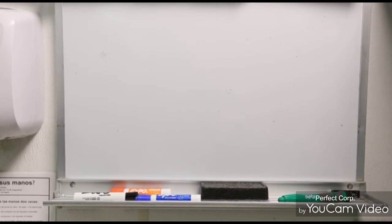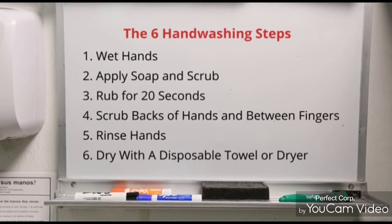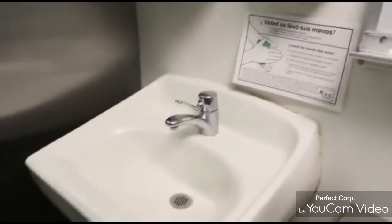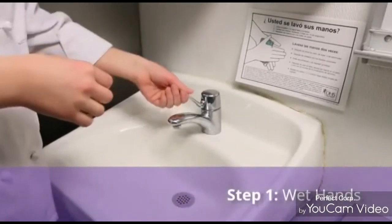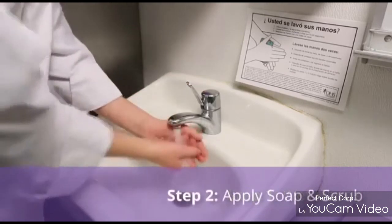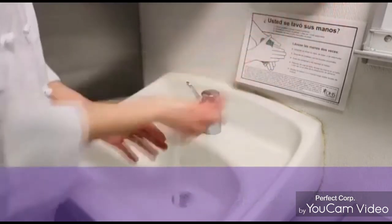Proper hand washing is a 6-step process that requires a hand washing sink with hot and cold running water, soap, and paper towels or other single-use drying method. Step 1. Get hands wet to help the soap work. Step 2. Apply soap and scrub. Remember to pay attention to your entire hand when washing.